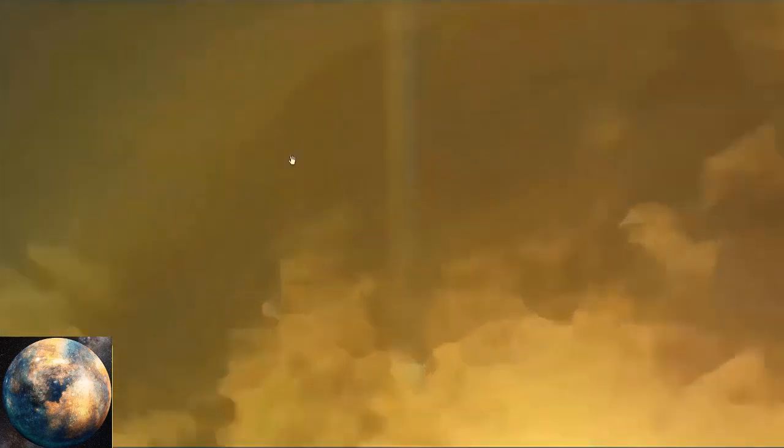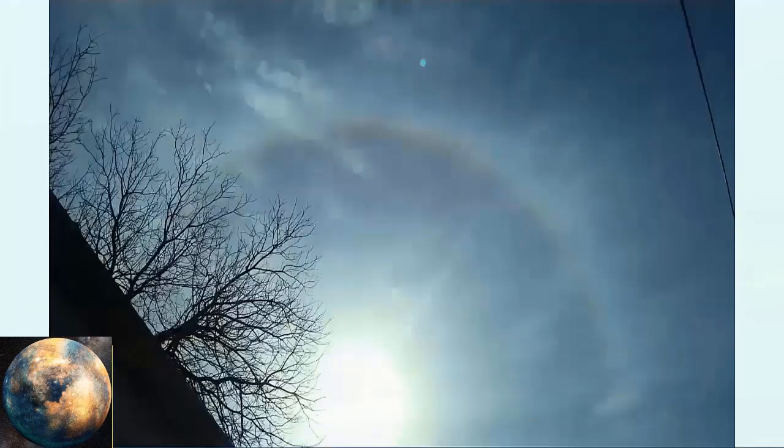Now, here's the red halos that I was talking about. This, actually, I caught a picture from my backyard today as well. Oh my gosh, look who's hiding behind the halo. Unbelievable shot from today. Another one from today. That is a lens flare. I'm convinced of that. But there again, there's that red halo.